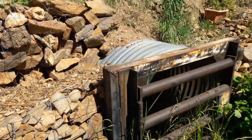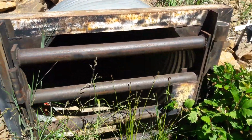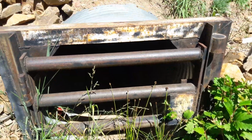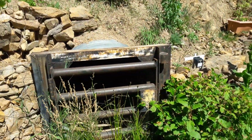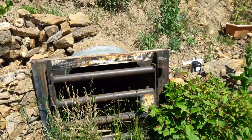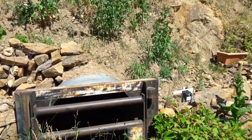Might actually get a chipmunk on video here. There's a chipmunk in our mine there. This was an old gold mine that they actually gated off in the late 2000s, and we can go in there, but it just goes into a collapsed mine, basically.